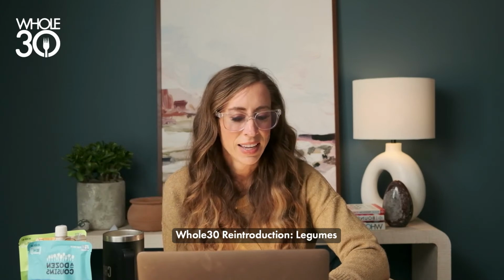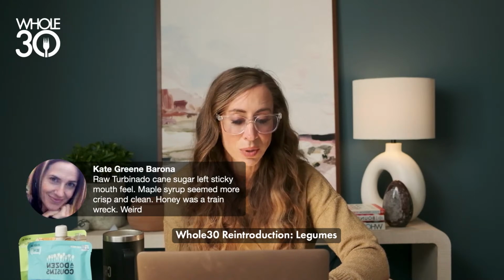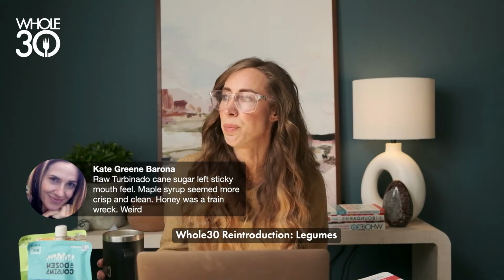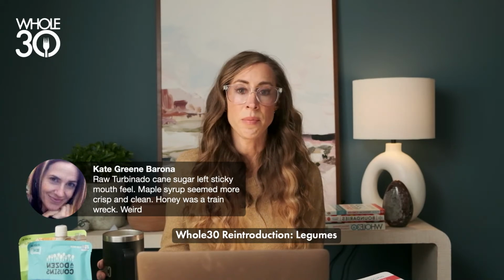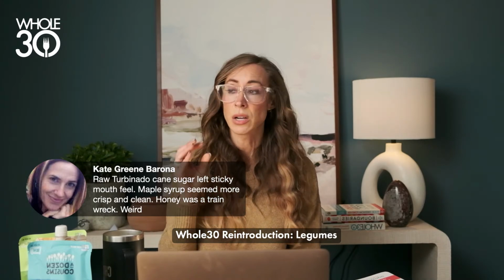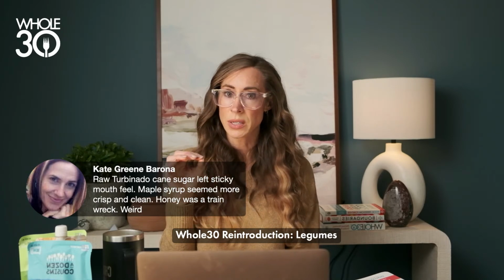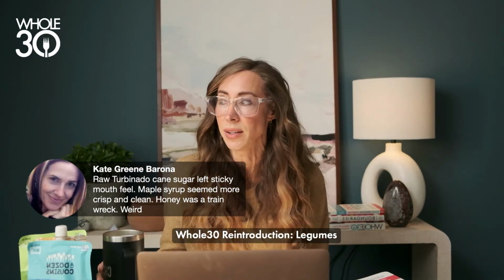So yes. Kate is saying raw turbinado cane sugar left a sticky mouthfeel. Maple syrup seemed more crisp and clean, and honey was a train wreck. Interesting. We don't eat a lot of honey at our house, basically ever. The only reason I keep it here is because I make Danielle Walker's low sugar cranberry sauce, and it calls for some honey. And I usually use half the amount. We like our cranberry sauce tart around here. My son likes to pucker when he eats cranberry sauce. So we keep some for that, but otherwise I don't eat it.